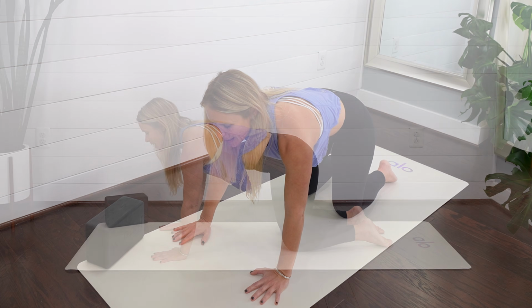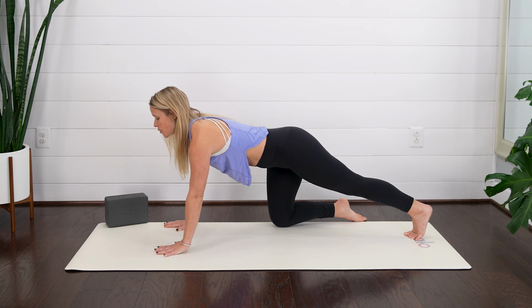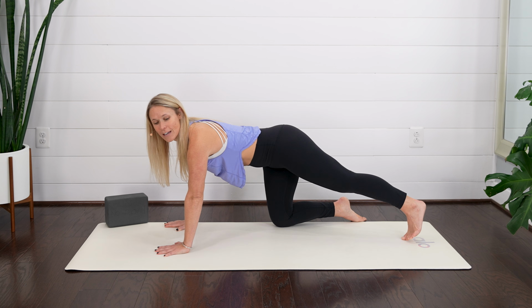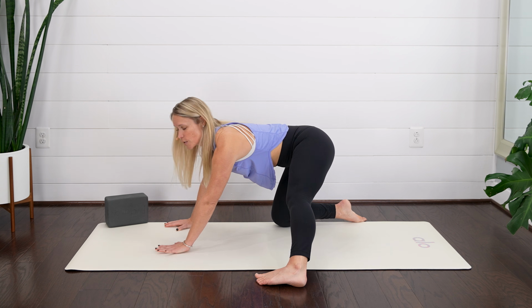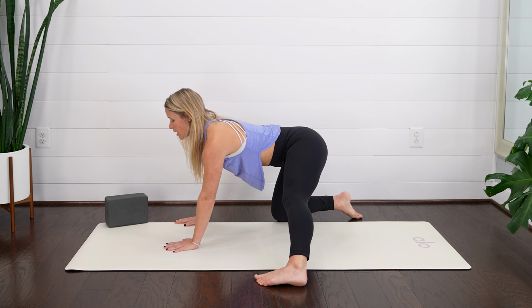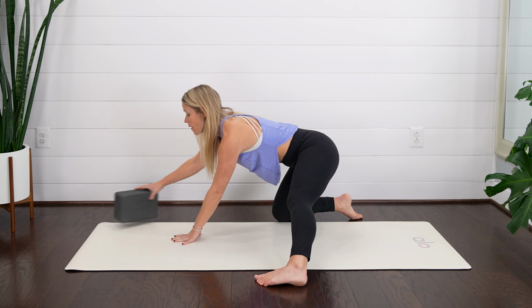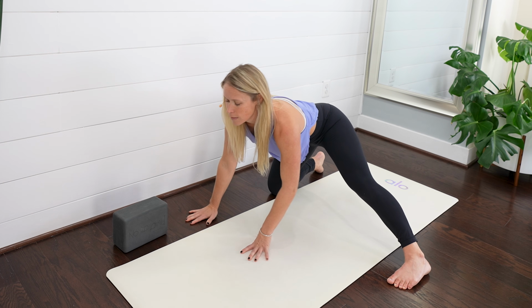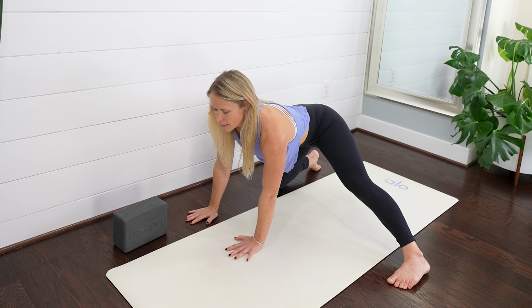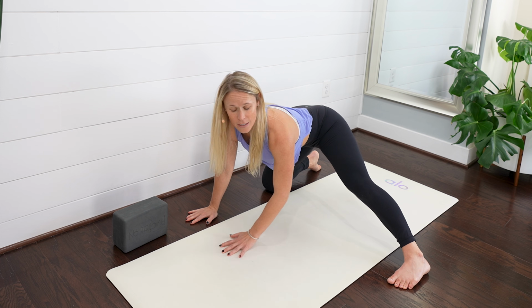Awesome. Then we're going to take our left leg, send your left leg straight back behind you. You're going to bring the left leg over towards the side and then sink those hips back. Try to keep that tailbone lifted. We don't want it tucked underneath. If you have that block and it's more comfortable to prop yourself up, you can do that as well. Sink those hips back, lift the tailbone. You're feeling a gentle stretch in that left inner thigh.